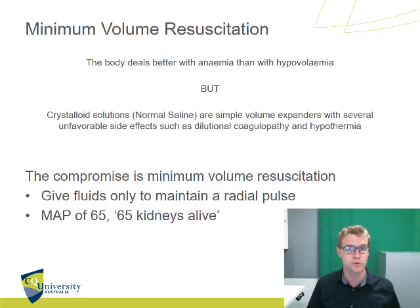So the sweet spot for this, the compromise, is the concept of minimum volume resuscitation. That's where you do give crystalloid fluids, but only to maintain a radial pulse or a mean arterial pressure of 65. Now remember, mean arterial pressure is diastolic blood pressure plus 1/3 of the pulse pressure. And the pulse pressure is the difference between the systolic and the diastolic blood pressure.